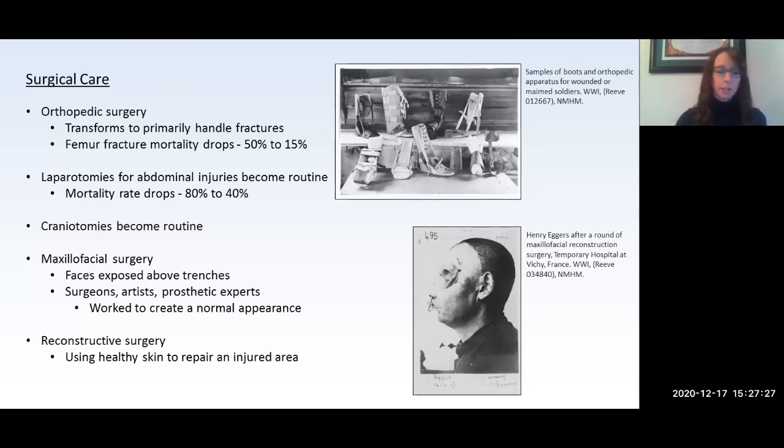The use of general anesthesia and antiseptic techniques allowed for longer and more invasive exploratory surgeries, and as a result, abdominal surgery and craniotomies became routine. For abdominal surgery in particular, surgeons discovered that they had a better rate of success when surgery occurred as soon after injury as possible, whereas before, surgeries were often delayed past the point when shock and infection were already an issue.